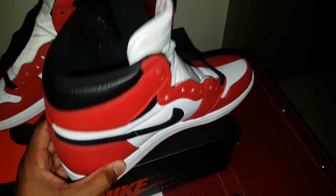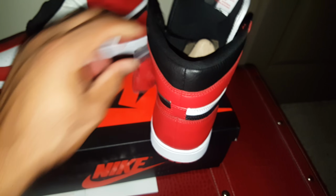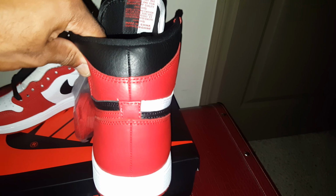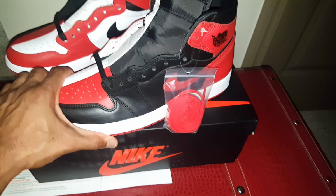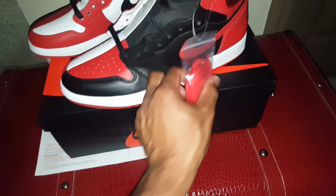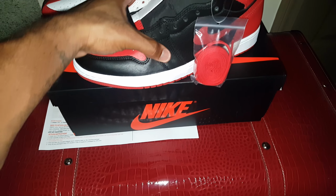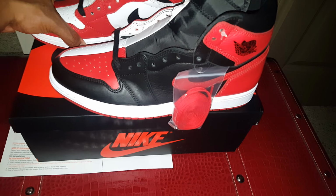Back of your tongue. And like I stated before, I got these off of Nike sneakers out. We got receipts right there. There you go. This is a very dope pickup, man. Very happy to add this to the collection. You also get two sets of laces, your red and your black. These are insane, man.